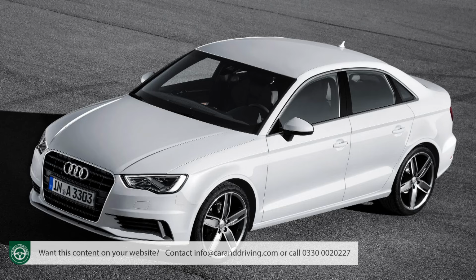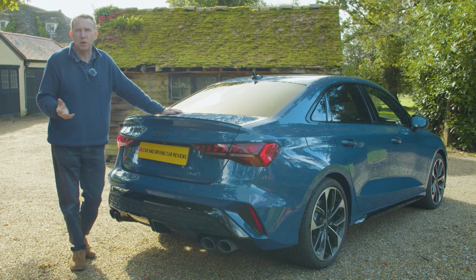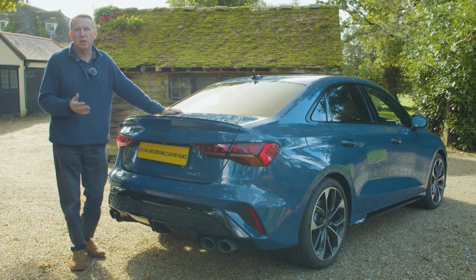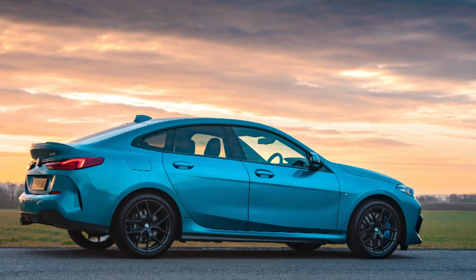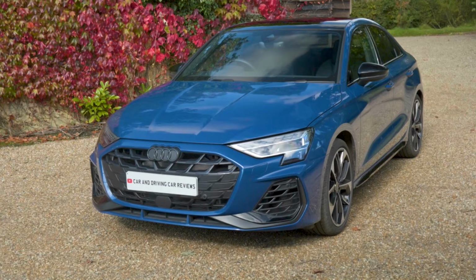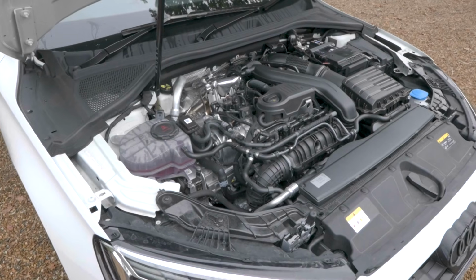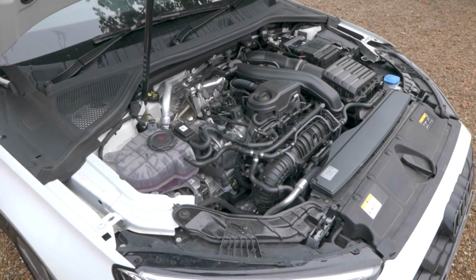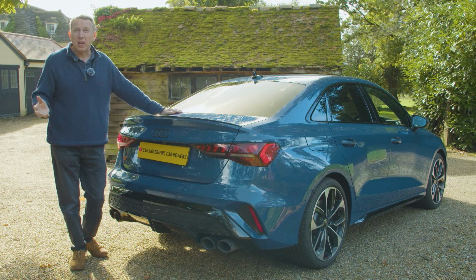But towards the end of the Mark I version's production life, it began to look a little frumpy compared to the rival premium badged compact four-door coupe models that sold to much the same type of clientele, the Mercedes CLA and latterly the BMW 2 Series Grand Coupe. Hence the need for a slightly different approach with the Mark II A3 Saloon, something which continues with this updated version launched in early 2024. As before, it's available in either conventionally engined or, as in this case, sportier forms. And to find out more about it, you're going to need the usual comprehensive car and driving road test.